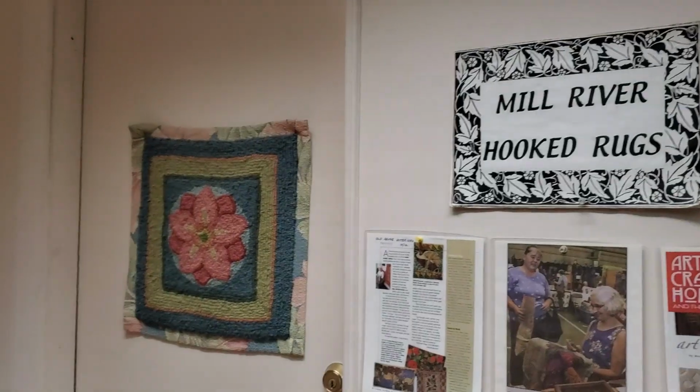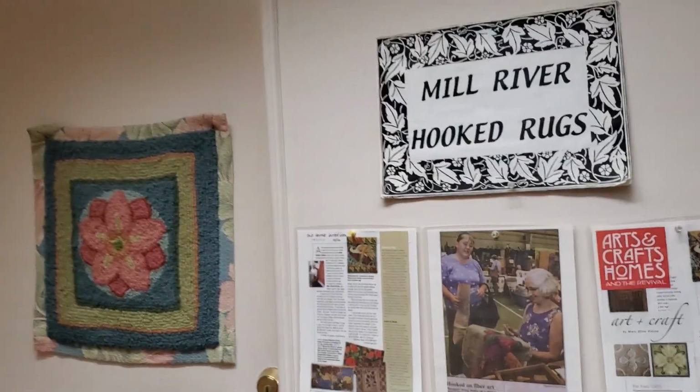Back to Ribbon Candy Hooking. Today we are in Florence, Massachusetts, which is part of Northampton, at Mill River Rugs. I'm going to reverse you and walk through the door with you. Sneak peek, get my mask on because it's those days. Mill River Rugs. Wait till you see this.